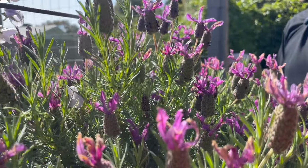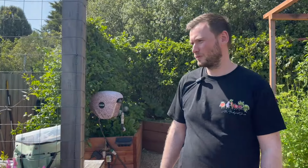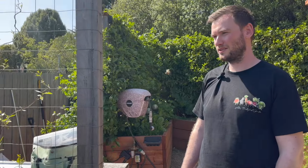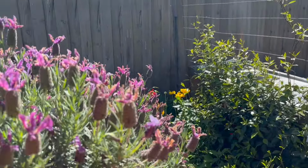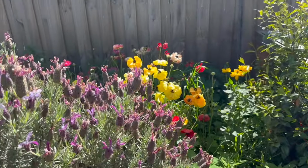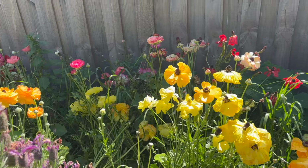Yeah, not just about food production, but also space for the pollinators. We've got the beehive in the background as well, so the garden's absolutely full of bees. They're loving the lavender. We've got the ranunculus, and then some nasturtiums as well throughout this main little flower bed.